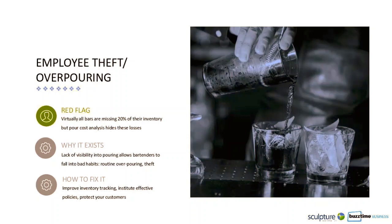But when the pour cost looks pretty good in comparison to your trends, you don't spend a lot of time worrying about the bartenders. And as a result, they almost always fall into some bad habits, like routinely overpouring, sometimes not ringing drinks up, things like that. And there's a number of things you can do about it: improving inventory tracking, instituting the right controls in your business, and protecting your customers. Let me move on to a couple of those.